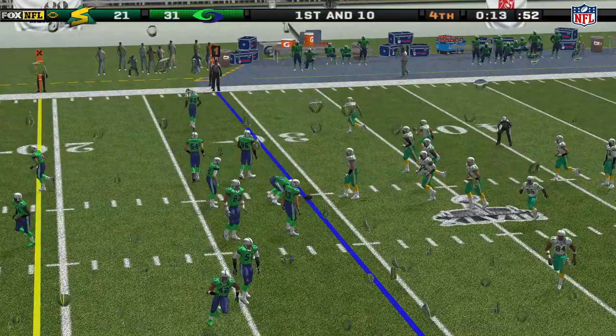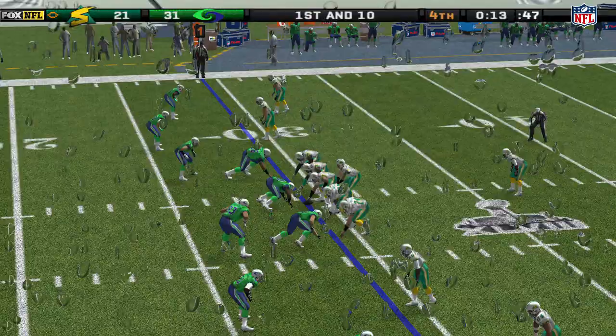The home team comes out in a nickel pack. Throws it. It was tipped.